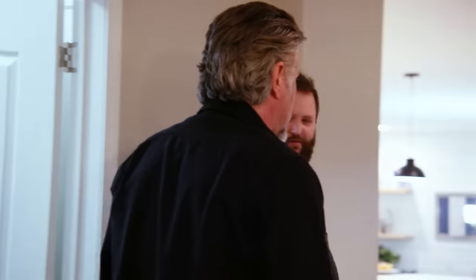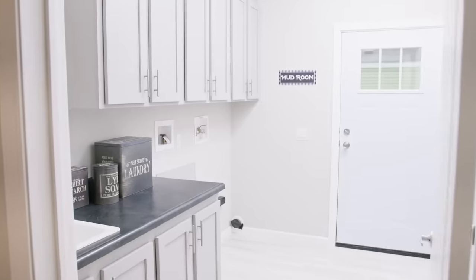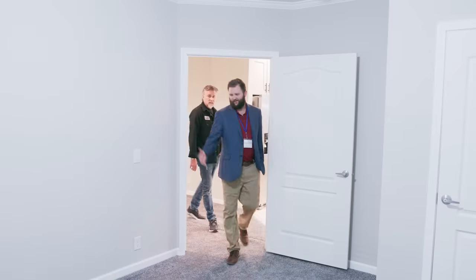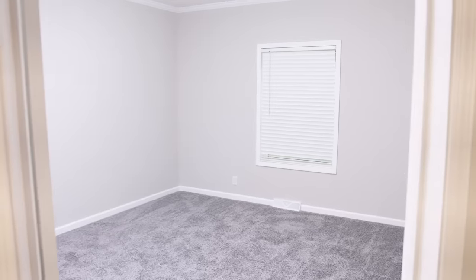So this would be like where you stick the kids and they're down here. Three bedrooms, actually four total with the master. Two on this side, one here, utility room going out to your garage, whatever you need to put out there. Massive bedrooms. Fit all your kids, whatever you need in here.